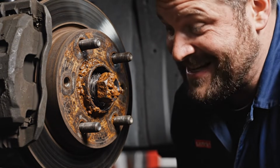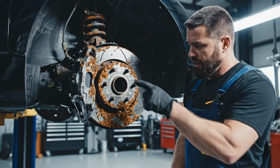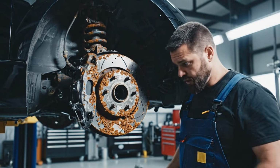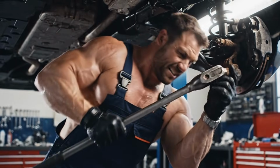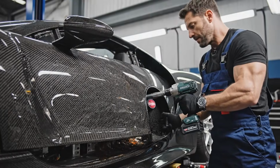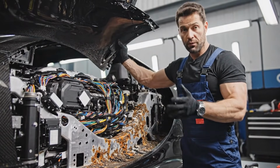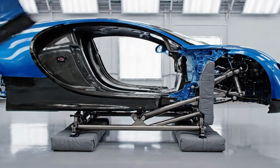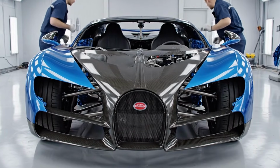Finally, you old beast. Look at that corrosion. Got it. That was a tough one. Another one off. Progress. Body panels are systematically removed, revealing the hypercar's skeletal structure, filling the workshop floor.